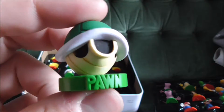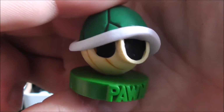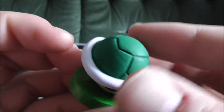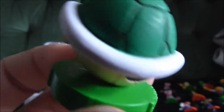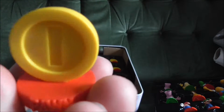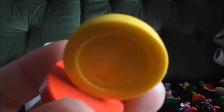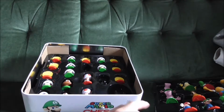So this is a shell. As I said before, on the base there it says what piece it is. So these are pawns. So yeah, Koopa shell, as you can imagine, they can't really mess that one up. I'd be kind of impressed if they did. So they're really nice, those pieces. And a coin, I'd be even more impressed if they managed to mess up a coin. So yeah. Cool.